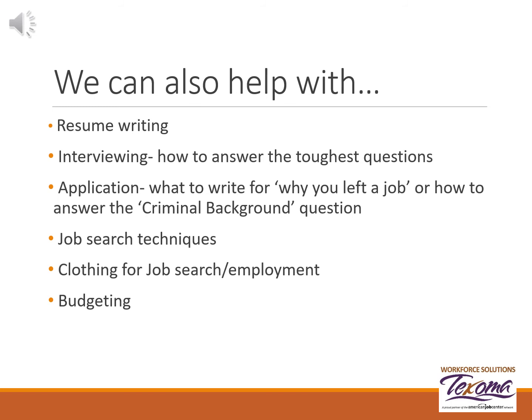We can also help you with resume writing, interviewing, how to answer the toughest questions or the questions you hate to answer, applications, what to write for why you left a job or how to answer the criminal background question, job search techniques, clothing for job search and employment, and budgeting.